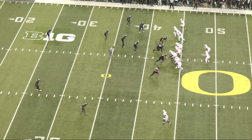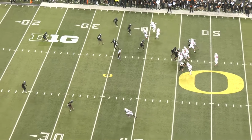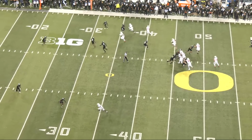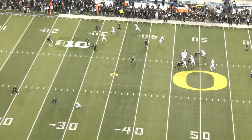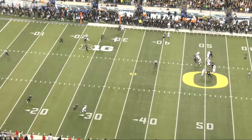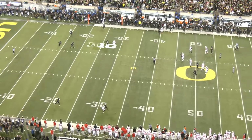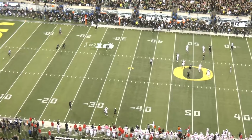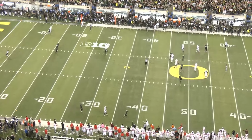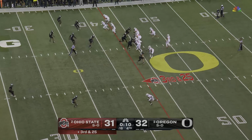Now, our new interpretation is that after the 2-minute timeout in either half, if the defense commits a substitution foul, which they did here, and has 12 or more players on the field and they participate in the down, then officials will penalize the defense for the substitution foul, but at the option of the offended team, will reset the game clock back to the time displayed at the snap. The game clock will then restart on the next snap.